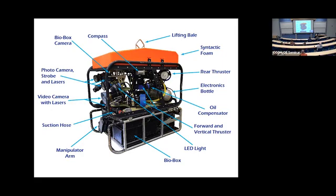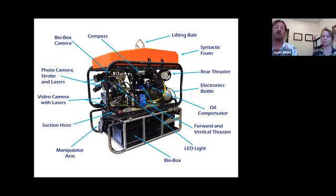We of course have an HD video camera. We have 2 digital stills nowadays. We can put one on the skid facing straight down and still have one on the tilt bar facing forward. And we have 5 thrusters, 4 horizontal and 1 vertical. Right now our depth capability is 300 meters.